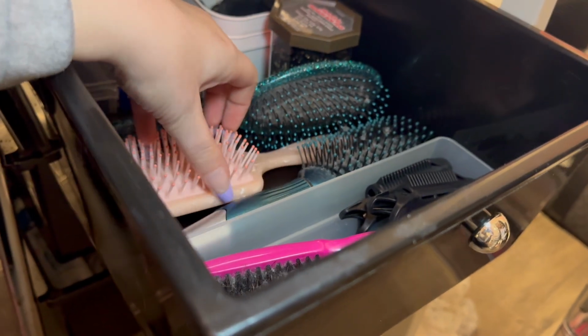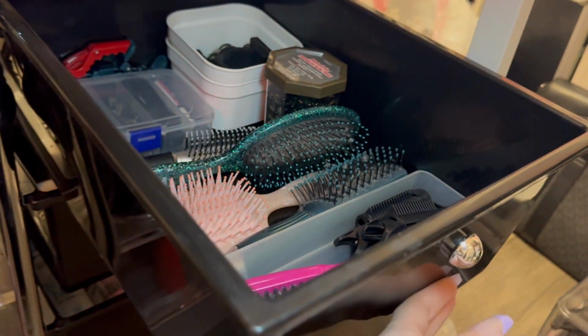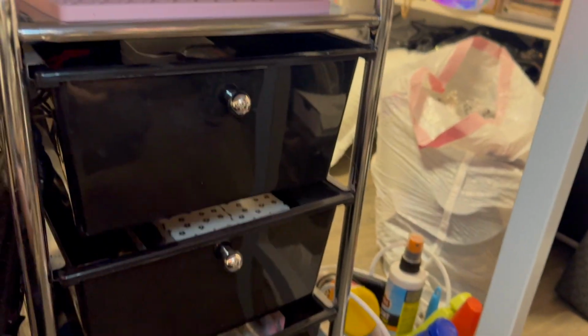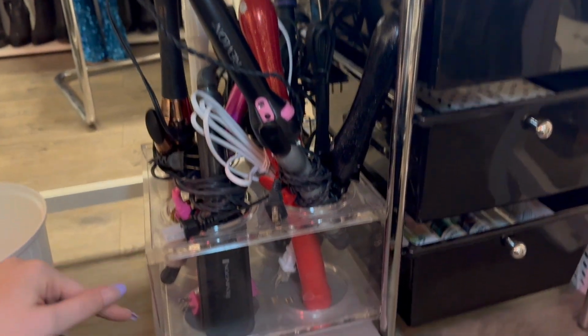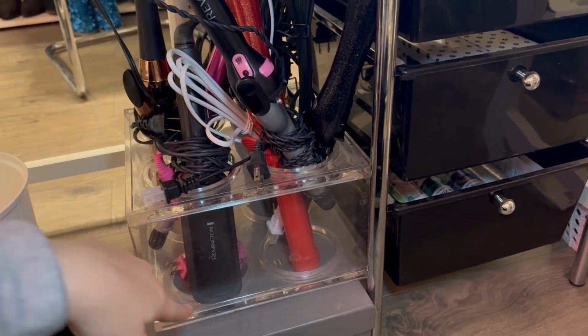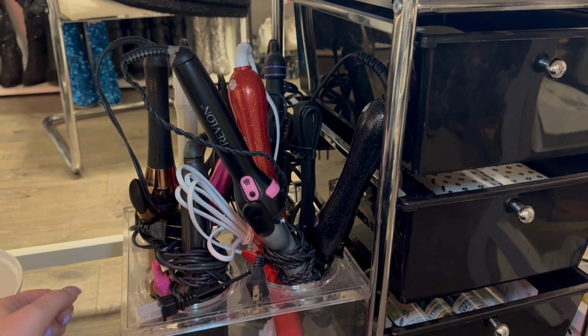Crazy to me that they get so dirty and nasty, but they still need to be cleaned a little bit better, but I clean them out at least. And then same thing up here, gimbal, and then my thermal protectant, and we're gonna clean this out now. So it's just getting dirty from sitting down on the floor, and then I want to go through this and pull out all the things that we don't use.